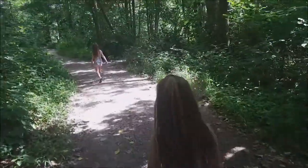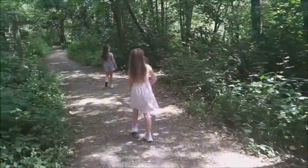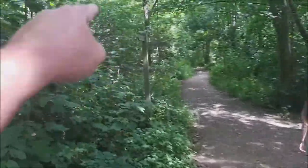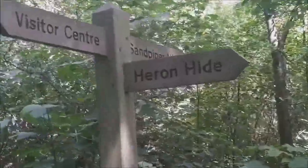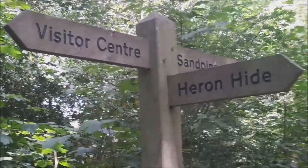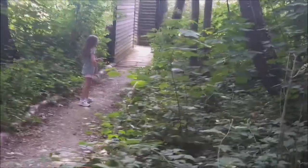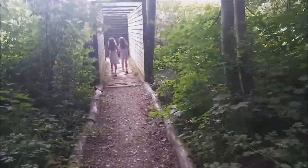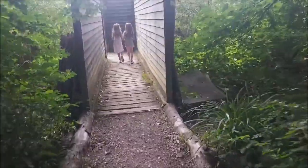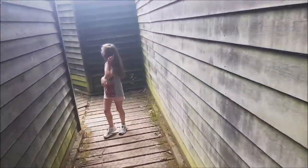Yeah, so we haven't done this for a while. And obviously here, guys, it's a sign. You won't be allowed in there. There you go, so you've got visitor centre. We can go and check it. Let's go and have a look then. Yeah, it's locked.